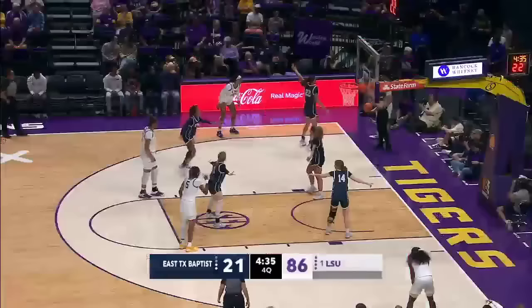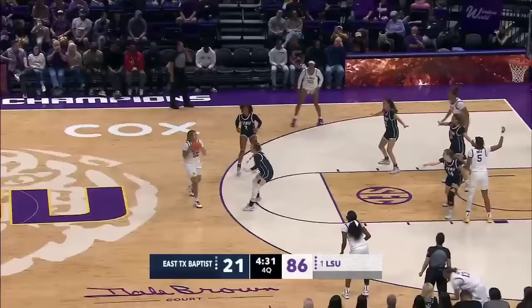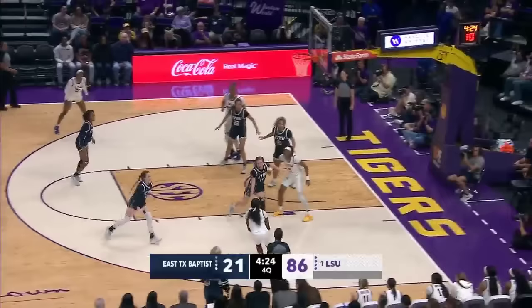So Poole will inbound, 22 on the shot clock, 4:35 in the game. Inbounds to Kent, who hands it back to Poole around the corner to the top of the key. Lobs it down low for Smith. A lot of action there, bobbled it. Finally kicked it out to Poole, right side to Johnson. 12-footer, no good. Great rebound by Smith.